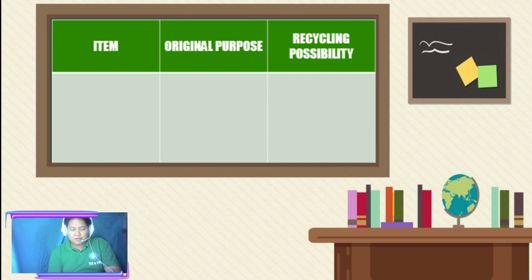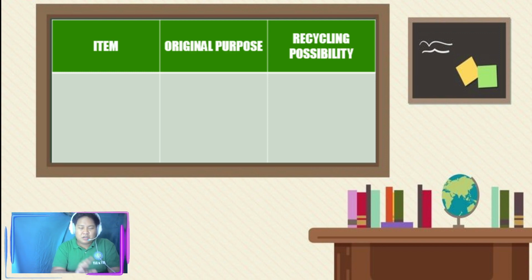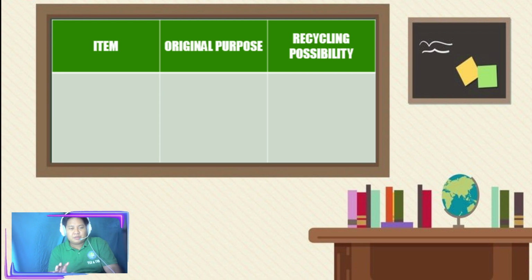We have the item. So, ano yung mga nakita natin inside our houses, inside our home. And the original purposes, and the last column is yung recycled possibilities, or ito yung recycled project na pwedeng ma-produce from doon sa item na nakita niyo sa bahay. Okay, so again, para sa mga learners ko, you can write your answer in a separate sheet and attach it when submitted to school along with the other outputs and activities. Then, para sa iba, utilize natin ang comment section. You can write your answer below. And later on, we're going to check. Okay? So, let's have an example for our learning task 2.